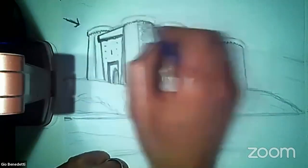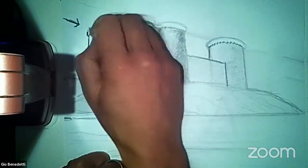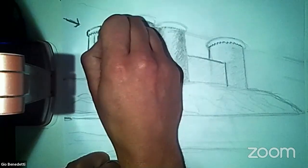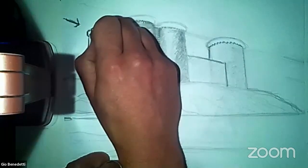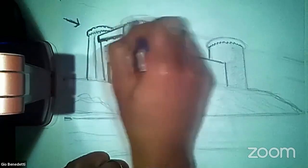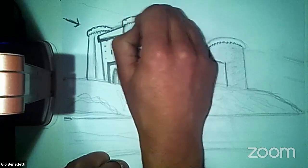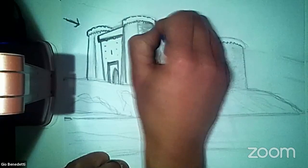Here we go. Let's put some ramparts on there. So the ramparts are the little rectangle up and down bits. And I'll show you what I mean by that. Let's start here. I'm gonna make a little flat line. They're not totally flat because I'm trying to follow the shape, that curving line that I made up here. Dash it. That's the best way to start it. Here we go. Put kind of a dash line.